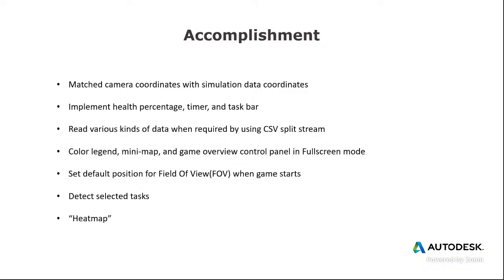We also set the default position for the field of view when the game starts. And as you have seen, we have detected the selected task on the control panel, and we also achieved the visualization of the heat map. Thank you. If you have any questions for us.